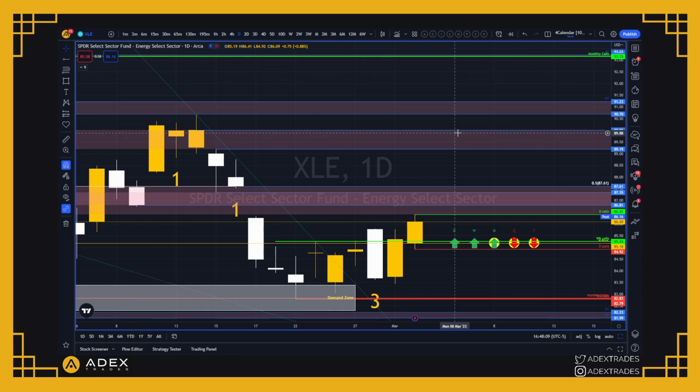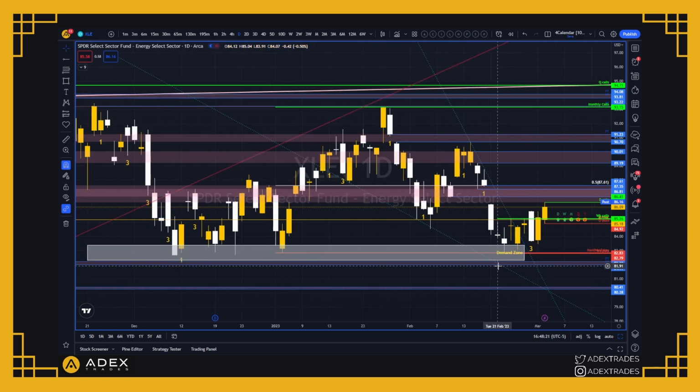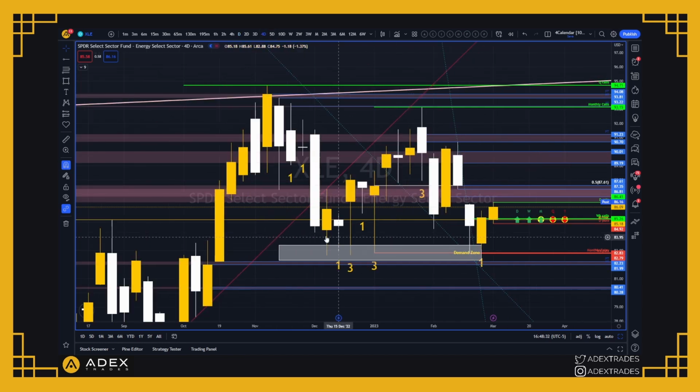So pay attention to XLE. We've been talking about it, C's been talking about it, Abby's been talking about it. This demand zone bounce has so far been holding. The 212 ramp on the 4-day chart too. On the 4-day? Oh yeah, that's beautiful. And that's a 4-day trigger at demand zone.